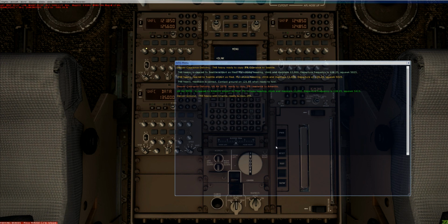Denver, ground 748 heavy with Charlie, ready to taxi IFR. 748 heavy, taxi to and hold short of runway 25 using taxiway Alpha November Golf. Contact tower on 135.3 when ready. Taxi to and hold short runway 25 via taxiway Alpha November Golf. 748 heavy.